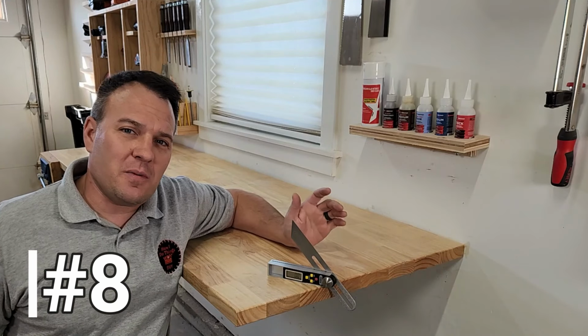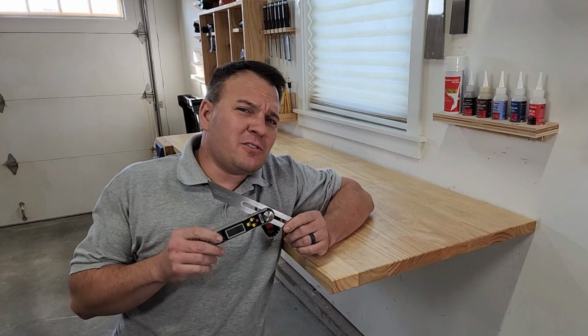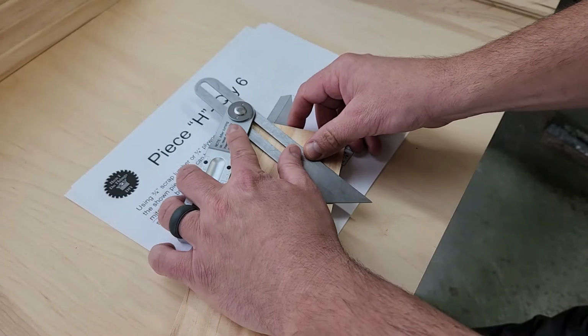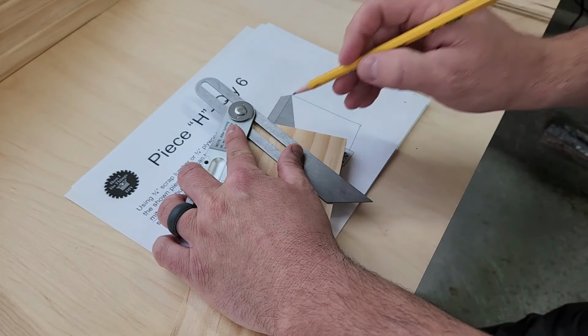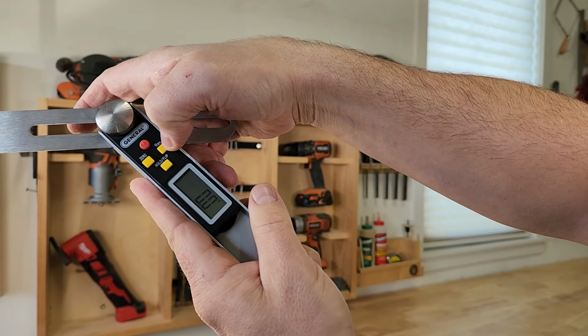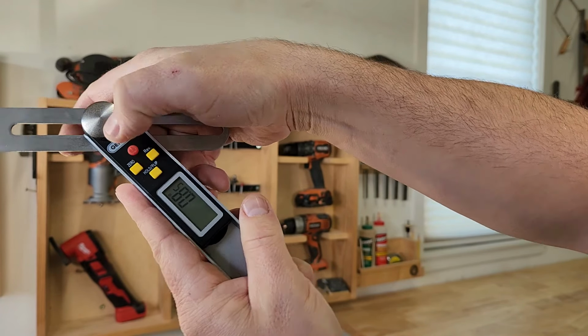Number eight, General Tools T-bevel gauge. A T-bevel gauge can be very handy and I picked this one up on Amazon for $23. I mostly use it for transferring and measuring angles. It's especially nice when working with unusual angles or transferring the same angle many times. It also has the ability to zero out, reverse the angle, or flip the orientation of the display. There's also a quick reference ruler in the back with centimeters and inches.